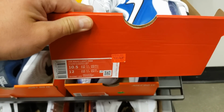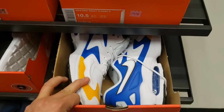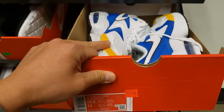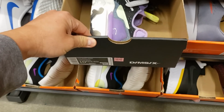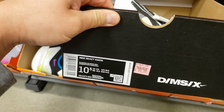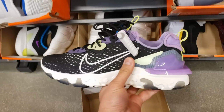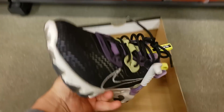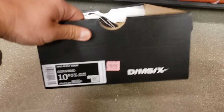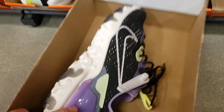So yeah, $70 for these Air Max 2 light premiums. This is a 10 and a half. Going for 20% off. Still in the 10 and a half. Oh, these Visions, they're a little bit down. The React Visions seem like kind of an updated version of the Elements. But yeah, go for $100. Normally $140. Usually we've only seen these for retail, so get that for $80. It's not bad if that's what you're really into.